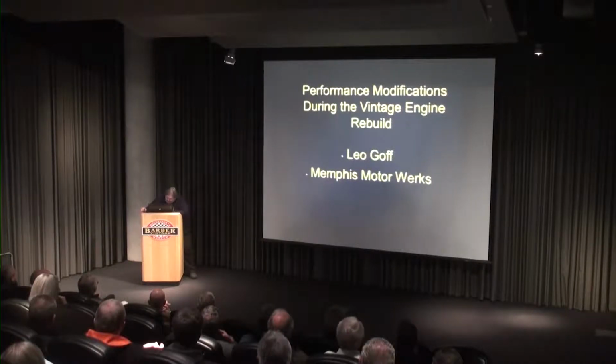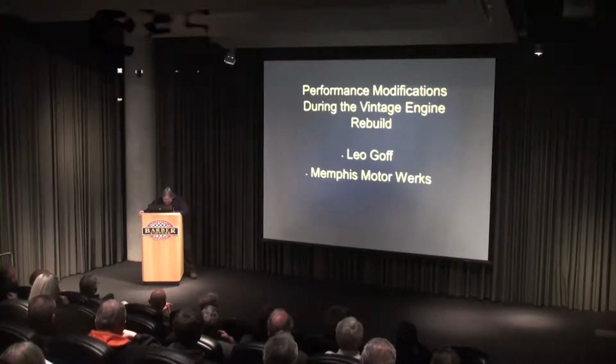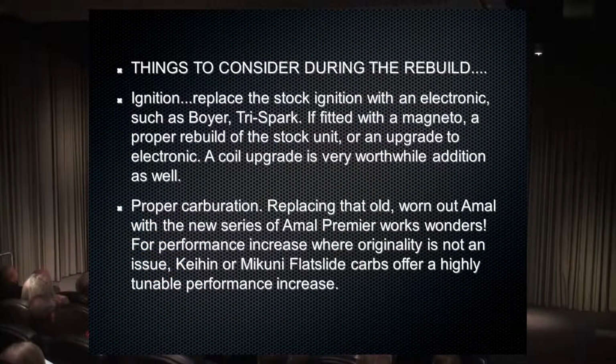So I put this little thing together to address some issues and questions about the do's and don'ts during a good vintage rebuild. We don't necessarily have to keep it with vintage motors, either. We can go anywhere. If I don't have the answer, maybe we'll discuss it, or if it's something really important, I'll do a little research and get back with you by email. But anyway, all the things you want to consider, ignition.